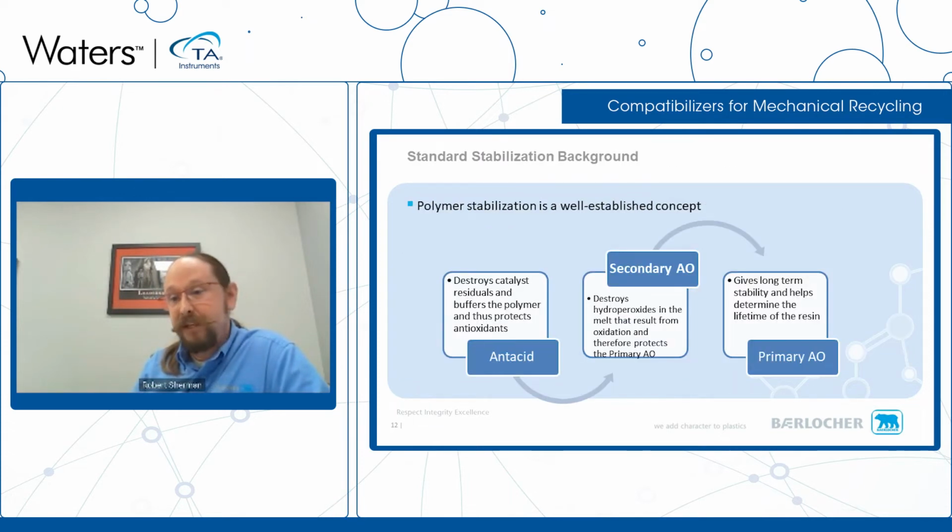So when it comes to stabilization, basically there are three main components to the stabilization package. And this is what every major resin manufacturer out there is using when it comes to polyolefins. You have antacids, you have a secondary AO and a primary AO. These three materials act together as one protecting the other.